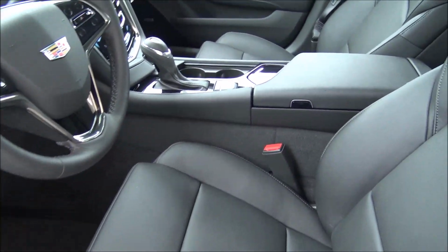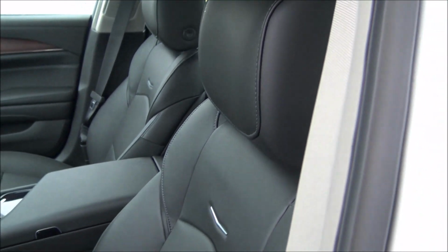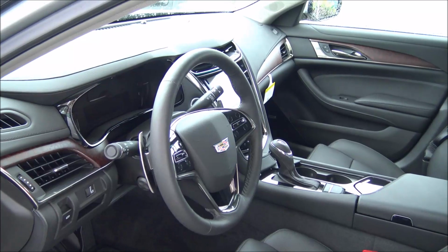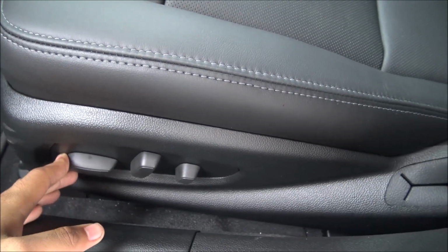Then the interior is a black leather interior. It's called the Jet Black with the jet black accents. Beautiful. You also do have your power driver's seat with power recline and power lumbar.